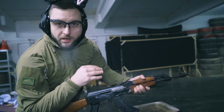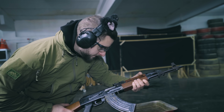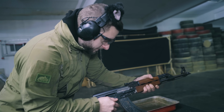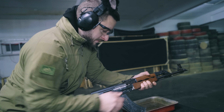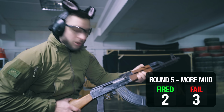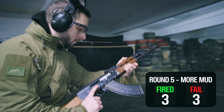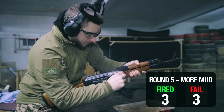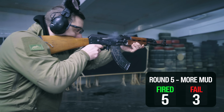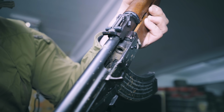I'm not sure if this would be good to fire. It does not seem fully locked. Okay, now it's fully in battery. Same problem again. The gun is really, really dirty.